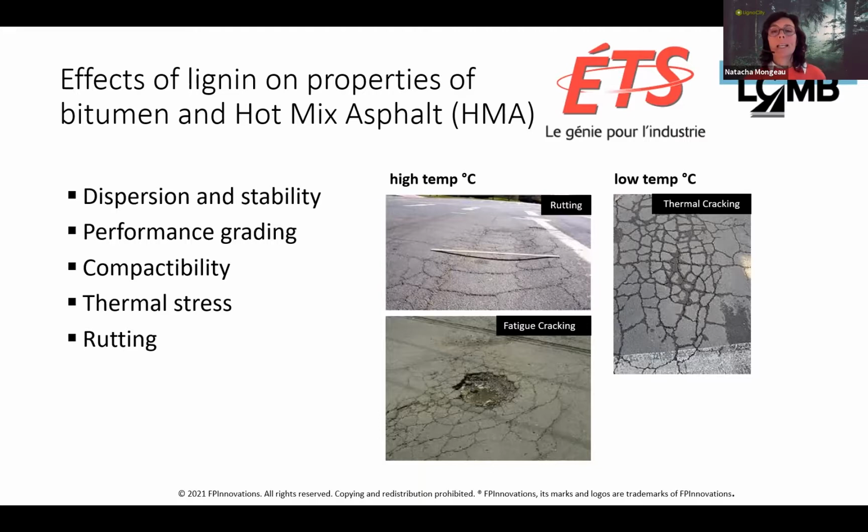Lignin-based asphalt needs to have all desired properties to meet specifications of main transportation departments. For example, it needs to have a wide viscoelastic region, not to become brittle at low temperature, which would create thermal cracking, or too liquid at high temperature, which would generate rutting and fatigue cracking degradation. It also needs good resistance to aging and good compatibility between the bitumen and the aggregate. All tests conducted by ETS are specifically designed to address the hot mix asphalt pavement performance parameters under our Canadian requirements.